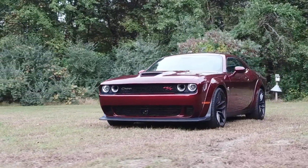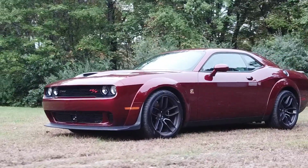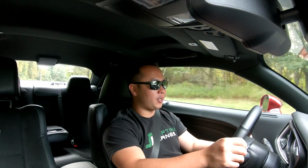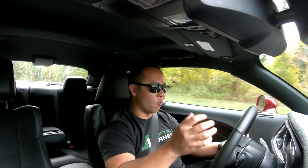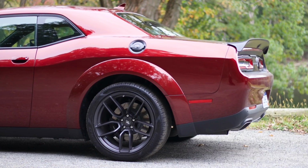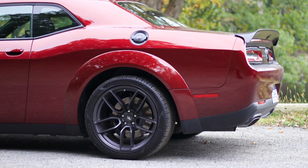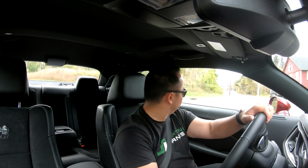Now, if you thought that the Challenger was a big enough car to begin with, lo and behold, it gets a little bit bigger. In addition to the wider track, you also get 20x11 Devil's Rim. This is a gorgeous aluminum wheel, and when it comes in this dark finish, it looks super aggressive. I think the dark finish against this octane red paint looks super gorgeous.